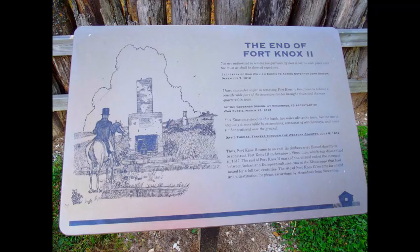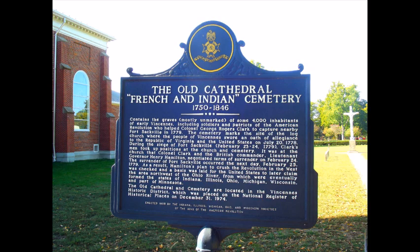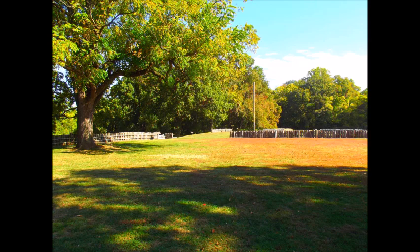However, state personnel have outlined the known perimeter of the palisade walls with wooden posts and, by archaeological excavation, found many of the fort's features. A series of bronze plaques tells the history of Fort Knox II from its construction to its dismantlement. Soldiers disassembled the fort to reassemble it in Vincennes, building Fort Knox III in the process. It will take about 45 minutes to read all the plaques and ponder what went on here in this now quiet and restful spot. The address for Fort Knox II is 3090 North Old Fort Knox Road, Vincennes, Indiana, 47591.